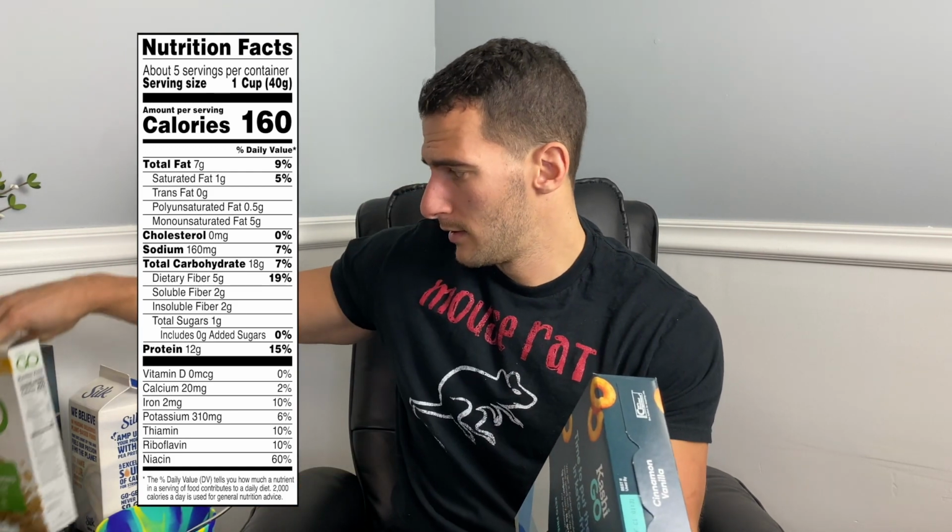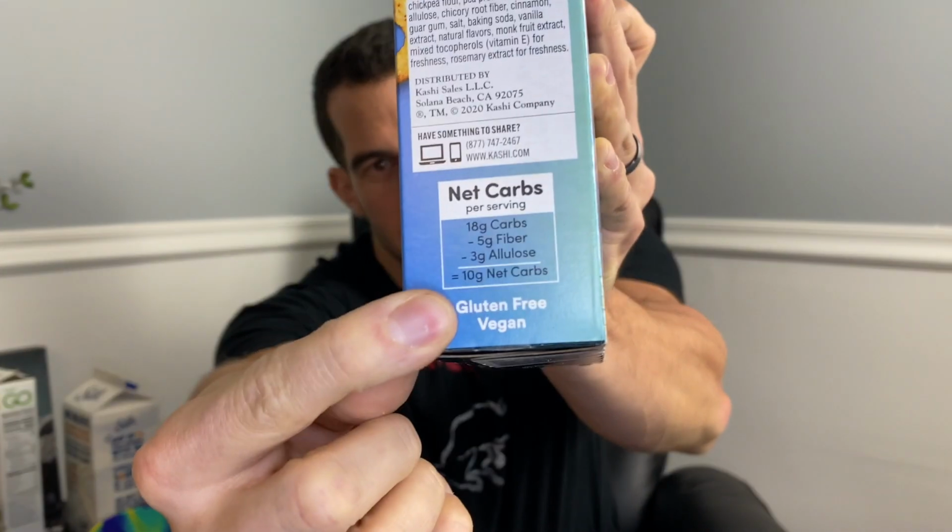So 160 calories, 7 grams of fat, 18 total carbs, which seems high. We'll look at that in a second. And then 12 grams of protein. And just for reference, their regular protein cereal here is 200 calories, 10 grams of protein. They put a breakdown right on the bottom of the net carbs. So it's 5 fiber, 3 grams allulose. It's 10 net carbs per serving.